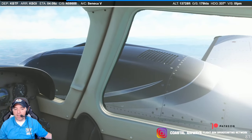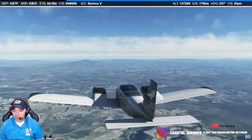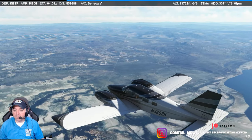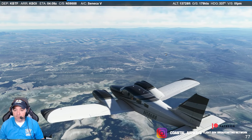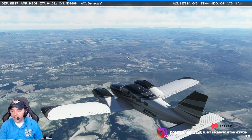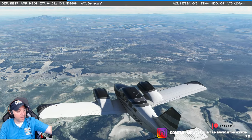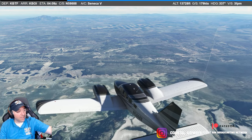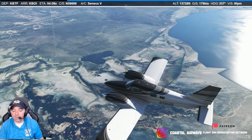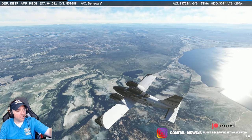So nice about flying with the GPS. There's going to be a little airport right here called Locomotive Springs. It's teeny. It's probably this thing right here. I can't even tell. UT-94 is what it's called. Little strip. It's actually a couple of runways. Looks paved. I don't know if it is. No, it's not paved.